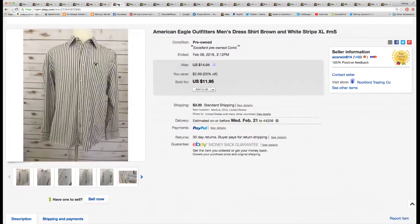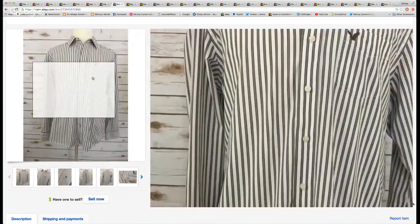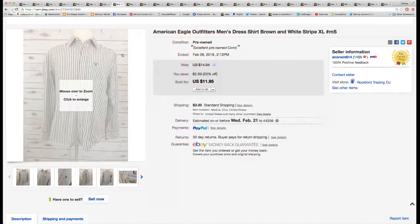So here's an American Eagle Outfitters men's dress shirt in brown and white stripe, and it sold for the sale price of $11.99 plus $3 shipping. You can tell I've had that a while because it has my old background on it.